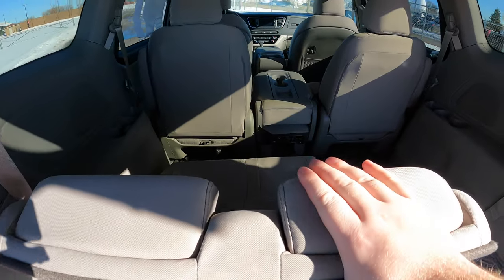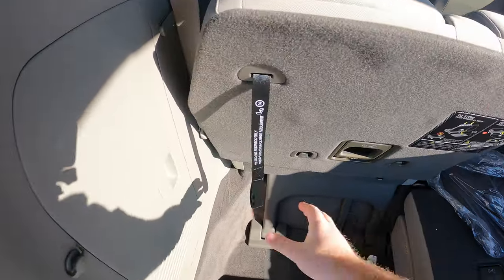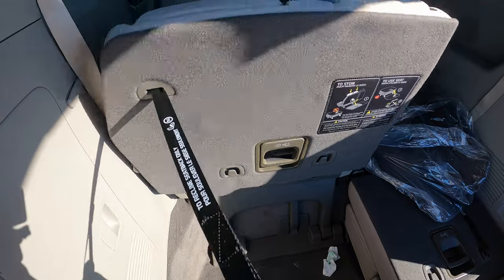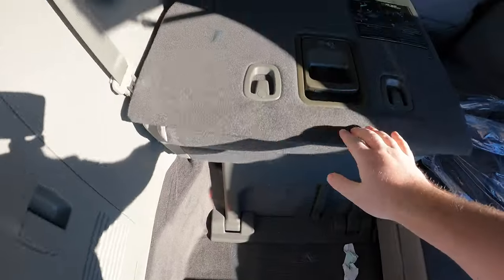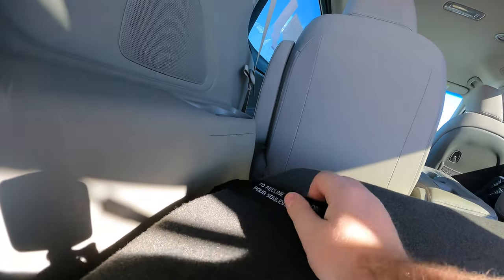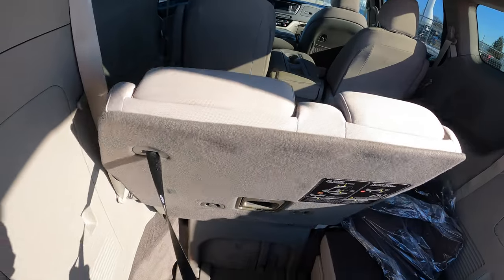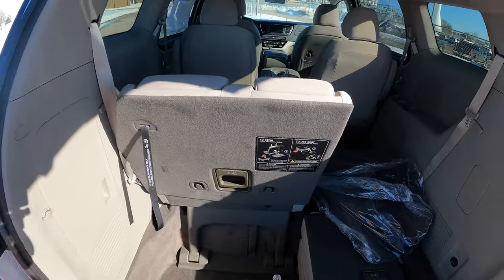Not the best because they are not power. If you have back issues or struggle lifting things, it's not the easiest thing in the world to do. I would look for other minivans with power folding seats because it is ever so slightly a little struggle to pull up like that, and then you gotta pull this string. So for 9 out of 10 people, this is not a struggle. But if you do have back issues or something, that's something you're gonna wanna look out for.